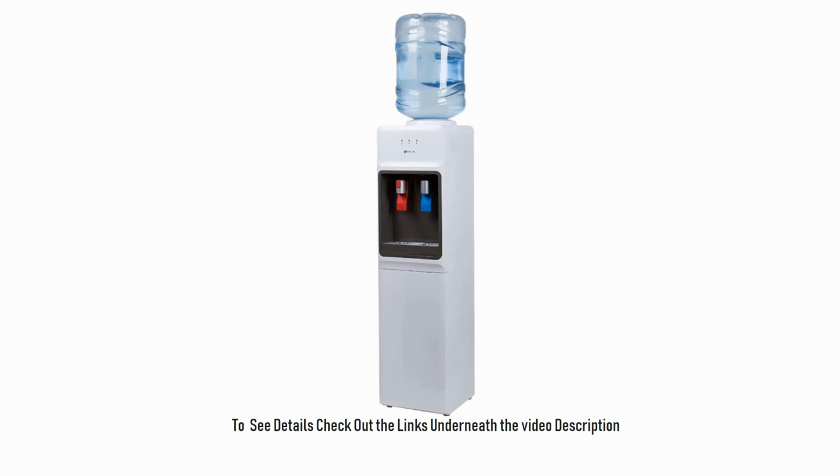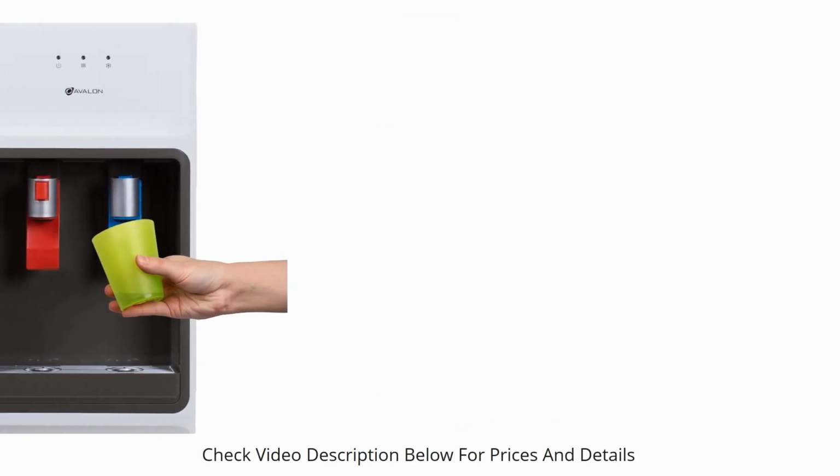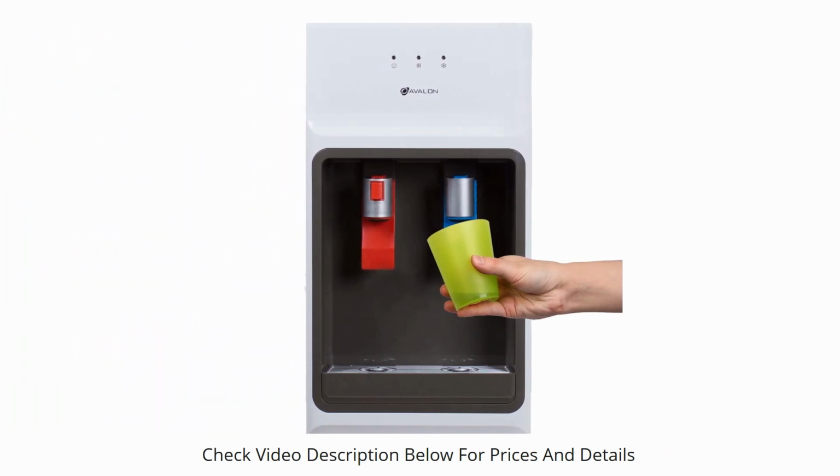A leak in a dispenser can lead to spillage as well as damage if it is not noticed quickly. This dispenser offers a solution to this problem with its leak detection feature. This makes it possible to handle such problems before they develop into a major issue.